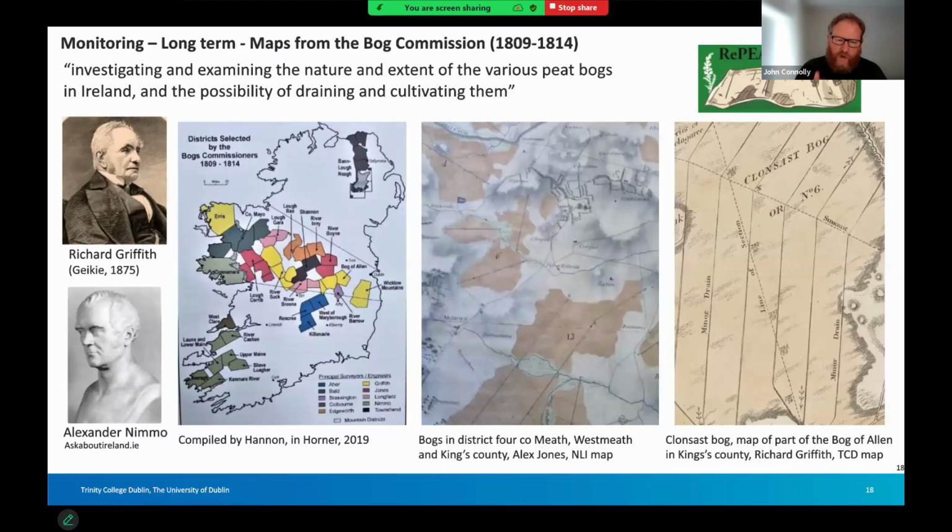What I'm really interested in now is how we monitor this over time, so that we can monitor it over the long term, or over the short term. We were very lucky to get access from the National Library of Ireland to the original maps from the Bog Commission from 1809 to 1814. In looking at these maps, we realized that they are really, really accurate. They were all chain measured, so as accurate as you can get without using GPS.